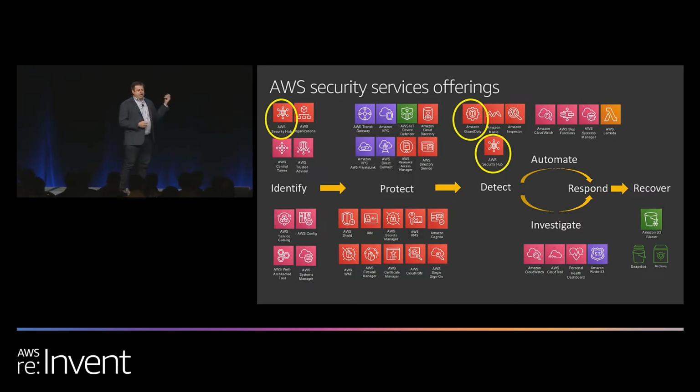You might notice that Security Hub shows up here twice. It's present in the identify stage because it has some components that look at configuration to help you identify potential areas of attack prior to that happening. It's in the detect phase because it's going to be collecting findings both from our services, including GuardDuty, as well as partner tools. And then, of course, Amazon GuardDuty is our primary detective service that's on here.